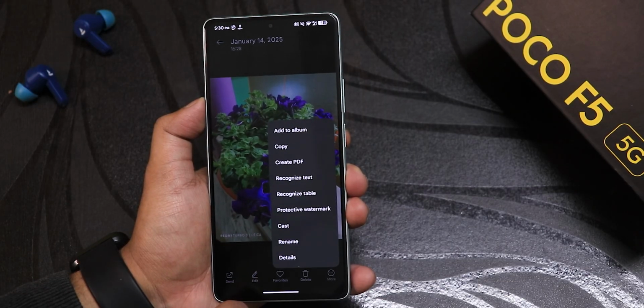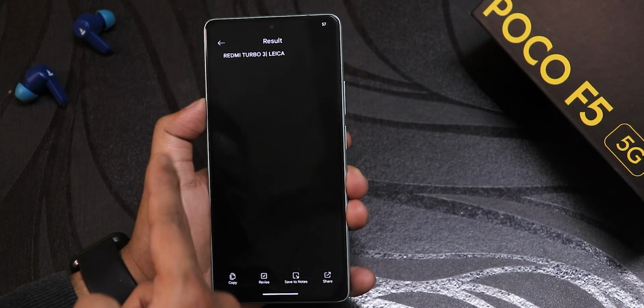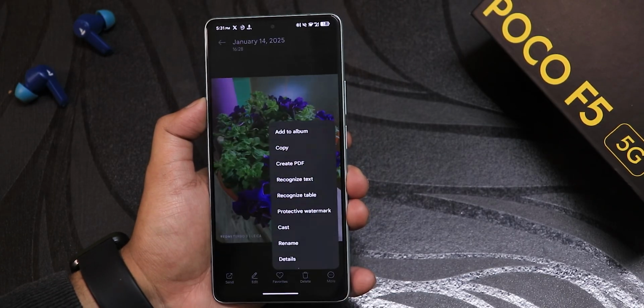and the recognized table and stuff, protective watermark, all those things. As you can see, it shows recognized text from right here. So this is nice. You can just create a note with it.